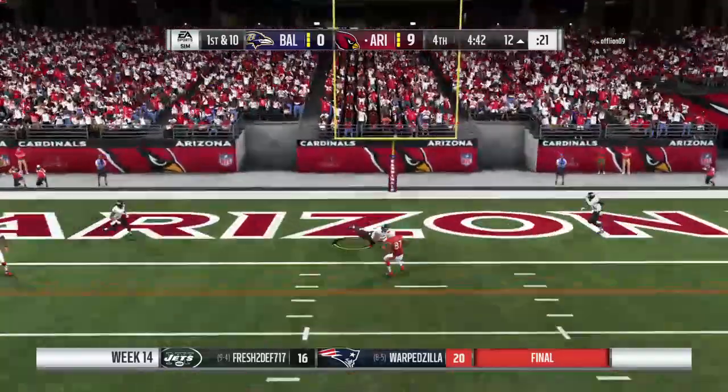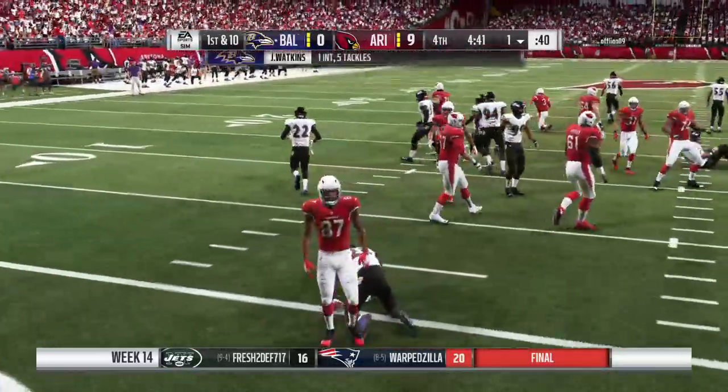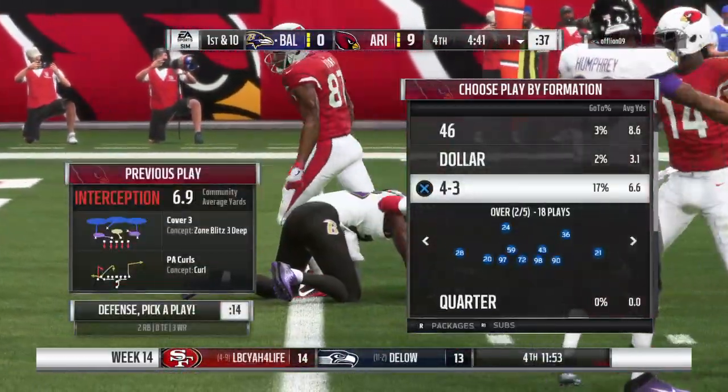Off the play action. And intercepted. Maybe the turning point they need. Good positioning, and it's picked off. And a big turnover there as his guys will get the football back.